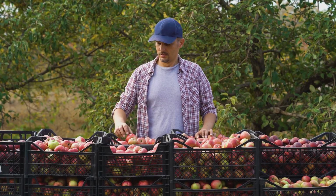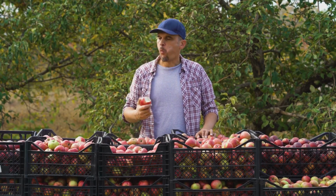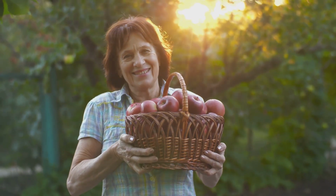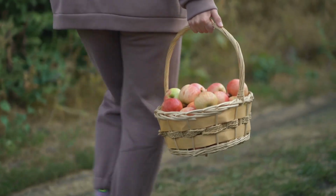And finally, did you know that apples can help reduce cholesterol? They're not just tasty, they're healthy too. Packed with fiber and antioxidants, apples are a great addition to a balanced diet. So next time you bite into an apple, remember these fascinating facts.